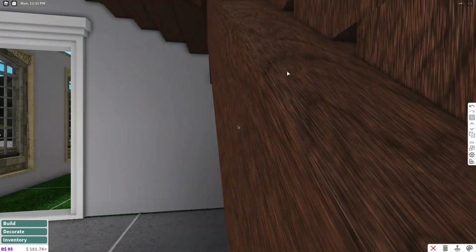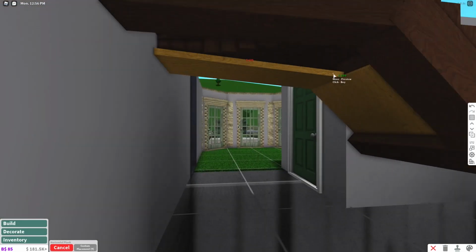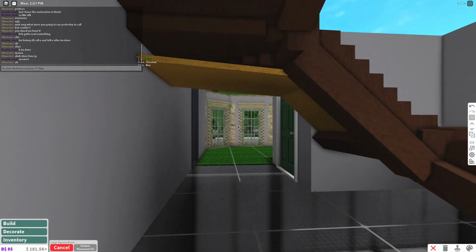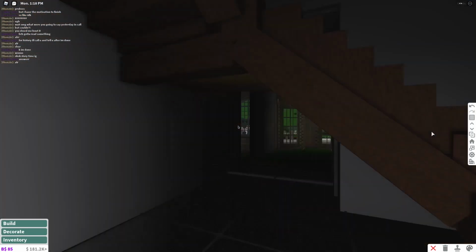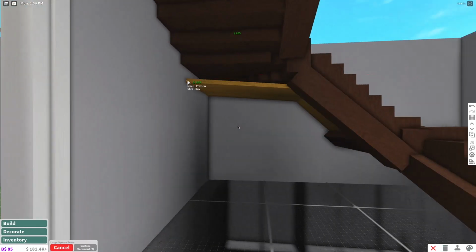But yeah, this whole staircase, good luck to whoever's recreating this, because it's painful. It's painful as hell, but I wish you guys the best of luck. You can all do this, and the voiceover is nearing the end.